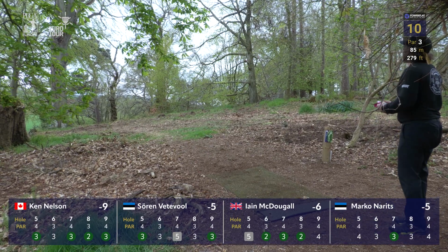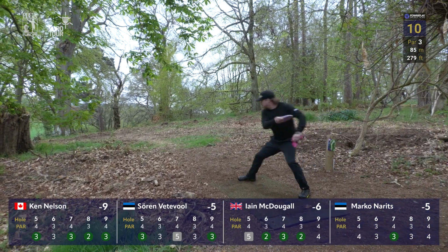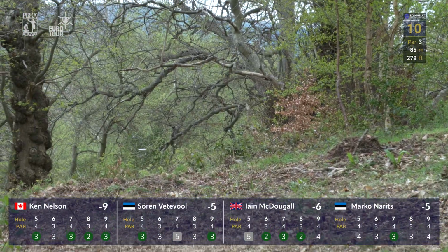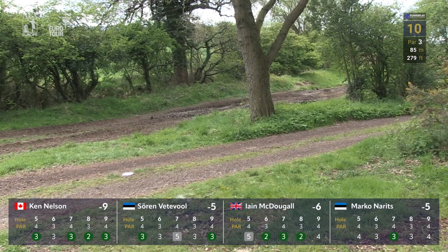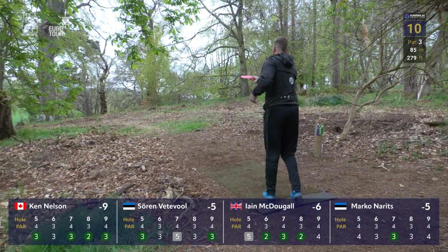Ken's leading off after his 3 birdies in a row, gets the angle right in the turnover. A little too aggressive, finds himself down in the driveway. It's always a risk here with that fast screen.